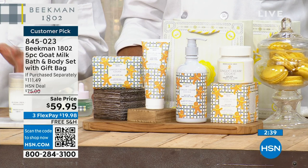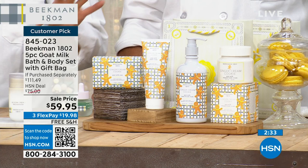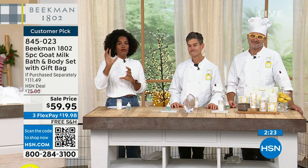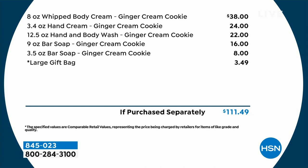Yes. And you know, I know this is an amazing value. Right. We have fewer of these than any other holiday item that we're doing. So I want you to know, when you see this 5-piece set and you see our price, less than $60, this is how much you would pay if you were gonna build this set separately, and we're gonna kind of share that with you, because you'd be paying almost double what you're spending today.